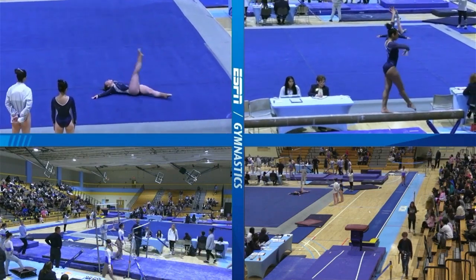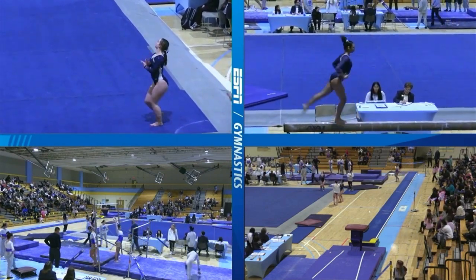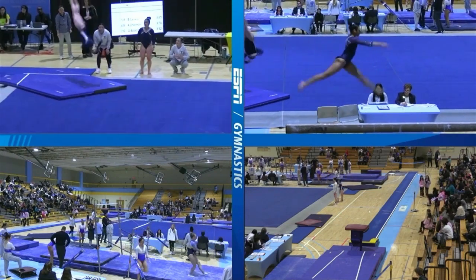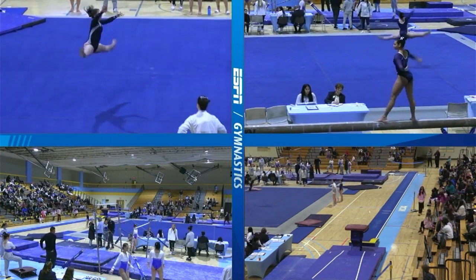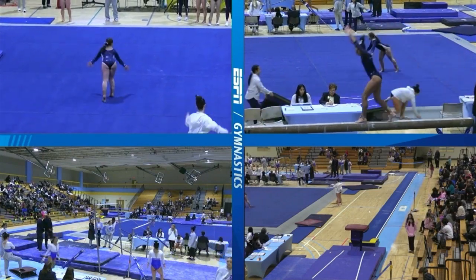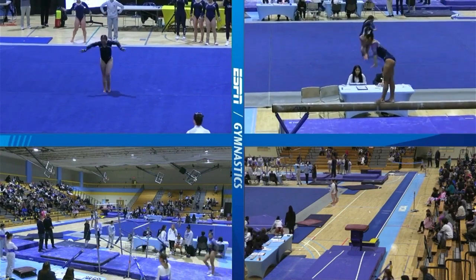Ball turn from Serena. Back handspring layout step out straight on the beam. Front layout 1.5. A few steps on that landing. Try to dance out of it. Hopefully the judges won't take too much on that. Another front toss from the UNH. A lot of front tosses in this lineup. That's a really tough skill and interesting to see it so many times.